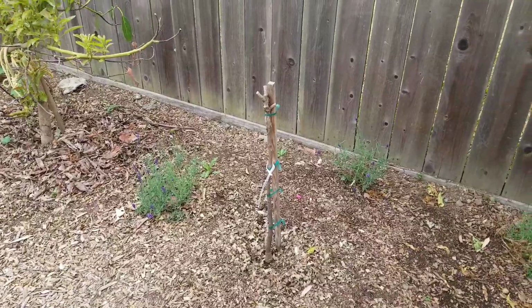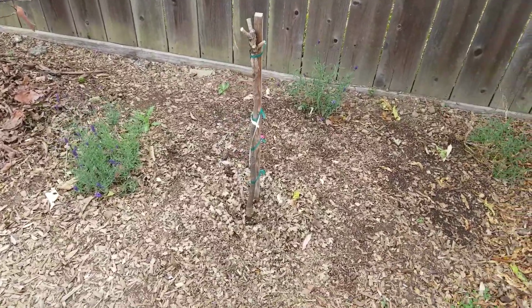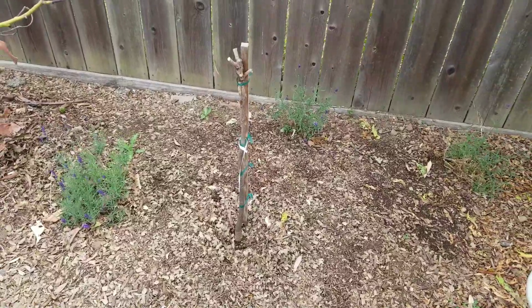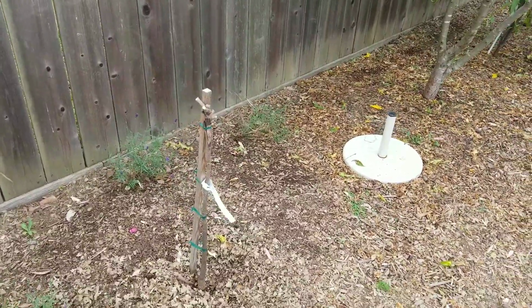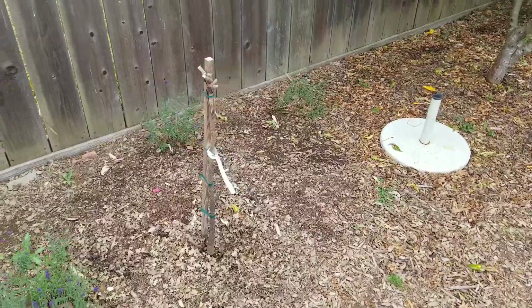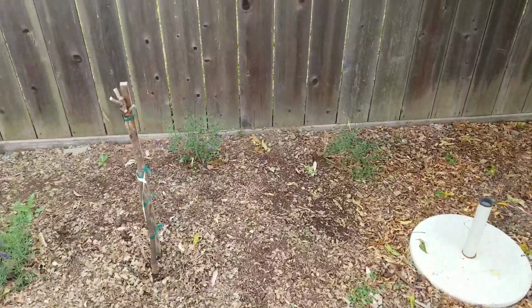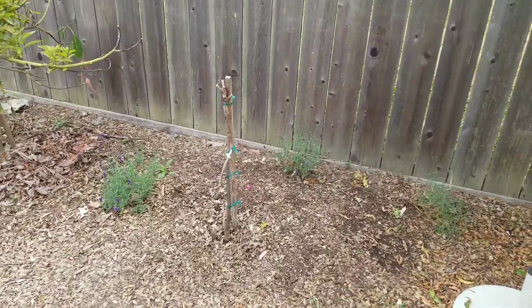Also, it was a grafted tree, so I don't know what kind of tree it'll be from the new growth at the bottom. Probably a Manila. Most mangoes are grown off of Manilas, grafted onto. But hopefully I get something different. We'll see. But again, it did die down with the frost, but still alive.